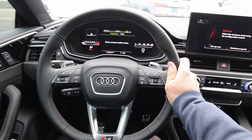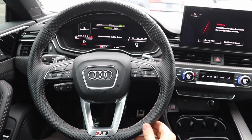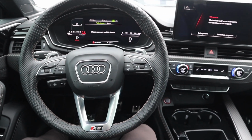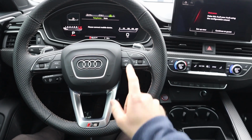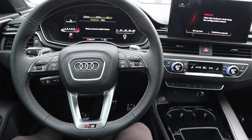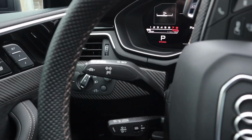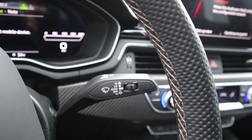Now here's a quick look at our steering wheel. Again, we've got that golf ball texture all around, which looks really cool, and it feels really cool as well. RS logo right there, paddle shifters here for the 8-speed automatic. We have our little RS mode there with the heated steering wheel button right next to it. And then we got some controls for the center stack. And of course we have our turn signal stock, cruise control stock, windshield wiper stock.